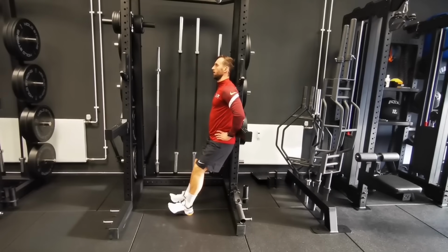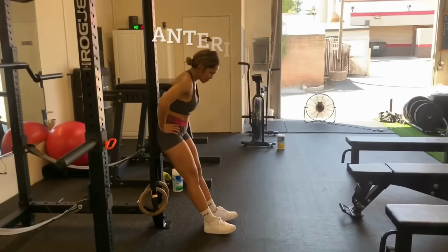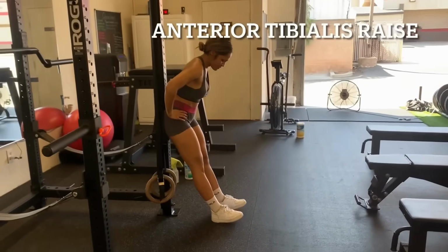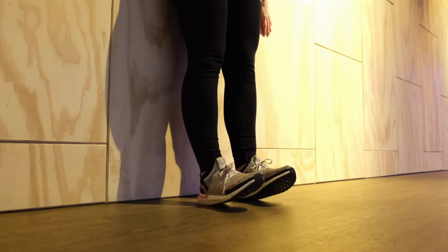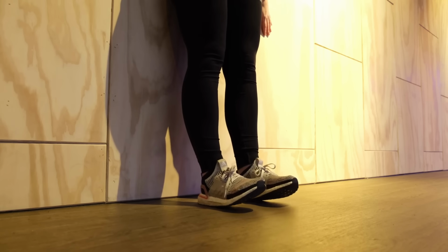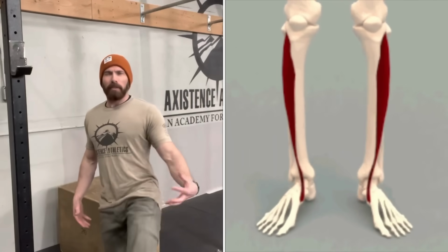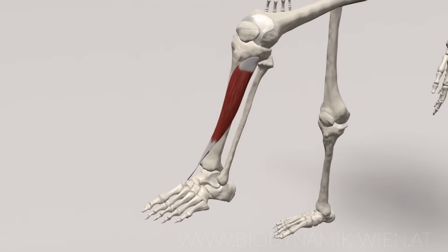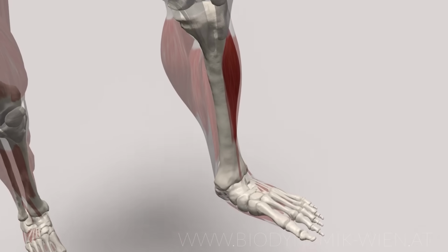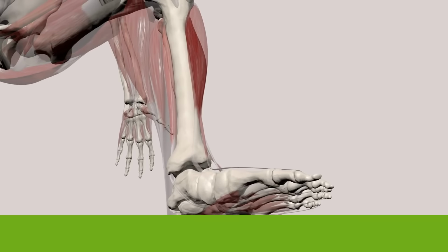An essential exercise for individuals who walk regularly is the anterior tibialis raise. The anterior tibialis raise, often referred to as the toe raise, is an effective exercise that targets the muscles in the front part of the lower leg, specifically the tibialis anterior. This muscle plays a crucial role in dorsiflexion, which is the action of lifting the foot towards the shin.